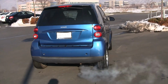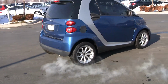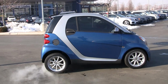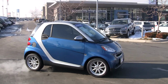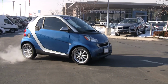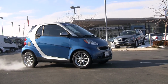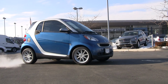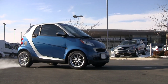My name is Steve Ward with Mercedes-Benz of Linden. It's been my pleasure today to introduce to you this wonderful little 2009 Smart Passion. I think that you'll be pleasantly surprised at what a fantastic vehicle these smart cars are. If you're looking for something to commute in, or just have a lot of fun with, or tow behind a motorhome or something like that, these things are fantastic. Endless possibilities as far as customization.